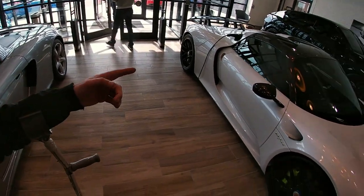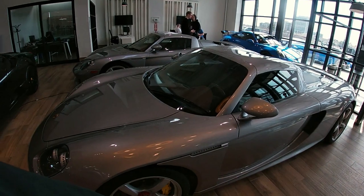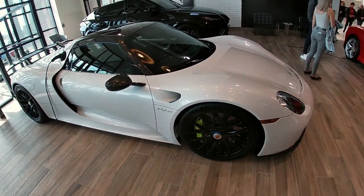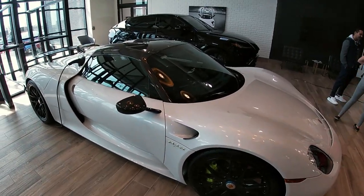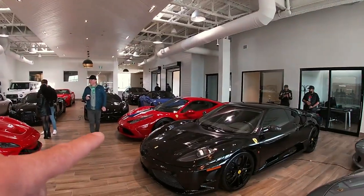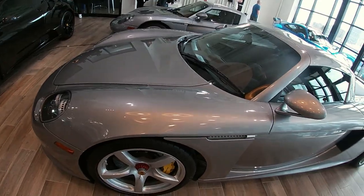Okay, you guys, the owner of the 280 is either trying to buy this or this. So we got two CGTs and this white 918. Look at this. I think this is the one I saw in Yorkville, and it went too fast when it went by, but I'm gonna do what I can to film you guys. We got some crazy stuff. Ooh, 458 Speciale. Wow. The CGT. Crazy.